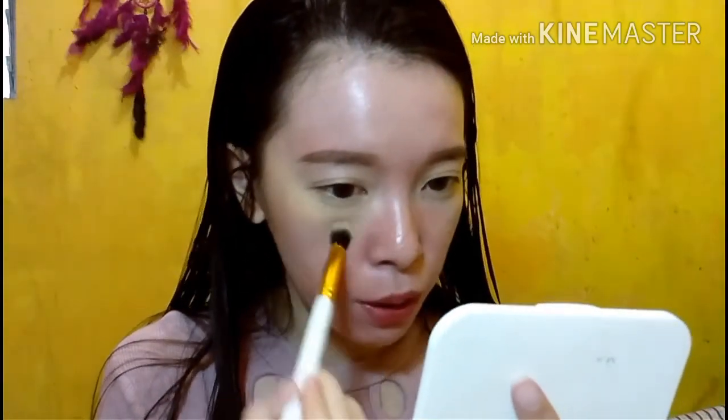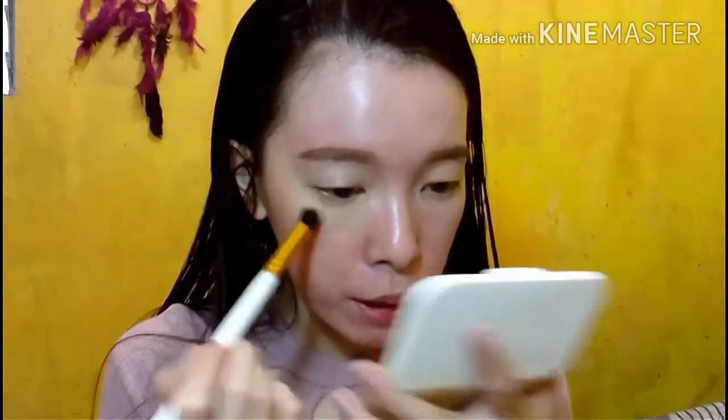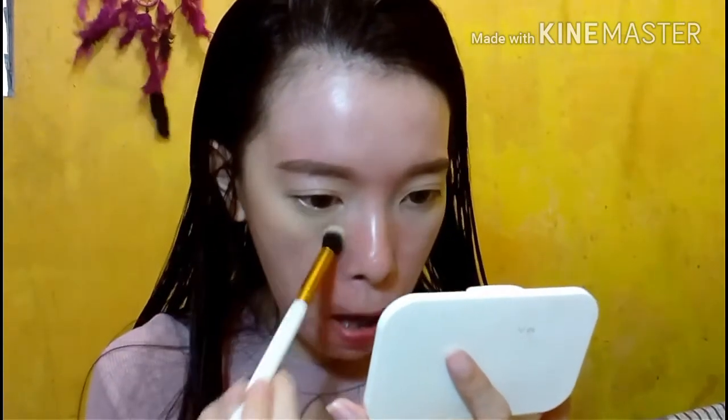Dahil ayokong magmukhang meron akong suot na foundation or anything on my face, even though marami rin naman akong blemishes and problems on my skin. So, ayoko lang para talagang nakikita mo na meron akong suot na makeup. Even though may makeup naman talaga. So, here you go, guys. And makikita nyo naman, ito yung side ng face ko na merong Fit Me concealer. And ito yung side na wala.